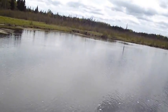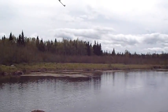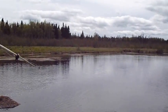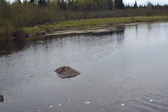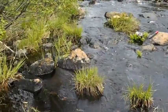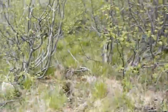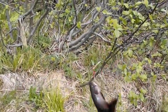Okay, I got one on. I'm going to try to do a video of it. Right on the up. Oh! Yes, sir. He's a nice trout. Oh, jeez, he is! I'm going to lose that one, I can see it. Holy shit! Very good trout. Go on, save it, 10, 11 inches.